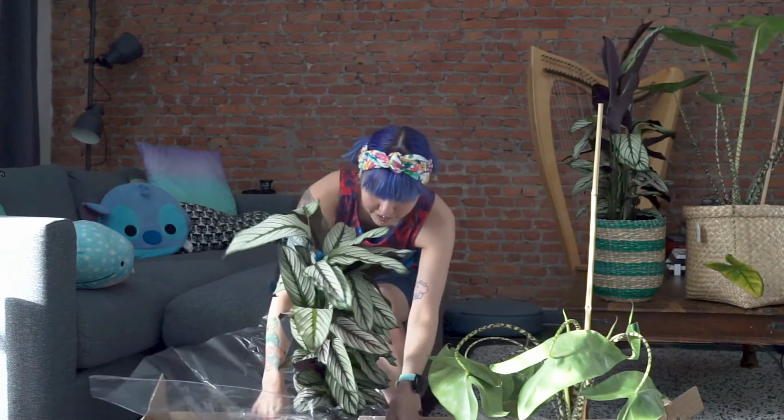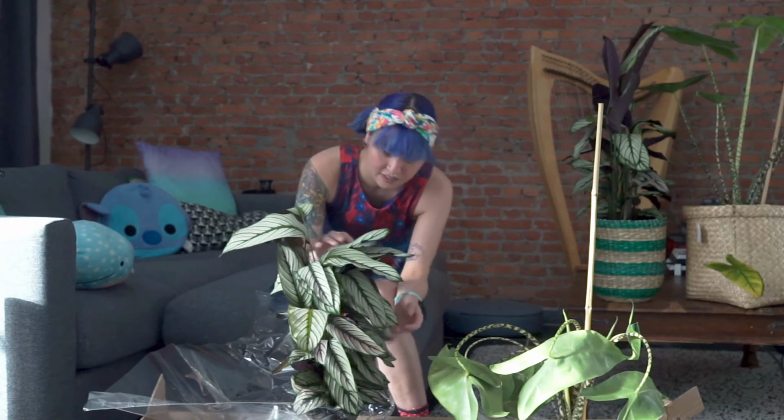Okay, I'm gonna unpack these plants some more, spritz them. One thing that's very important when you get plants is to check for pests. Keep them away from your other plants for a bit, like a few weeks, just for pest control. If there's eggs in here and I don't notice it now, and the pests all appear in a week or so, then if I put this plant with my other plants, all my other plants get pests. So that's why you should quarantine them.